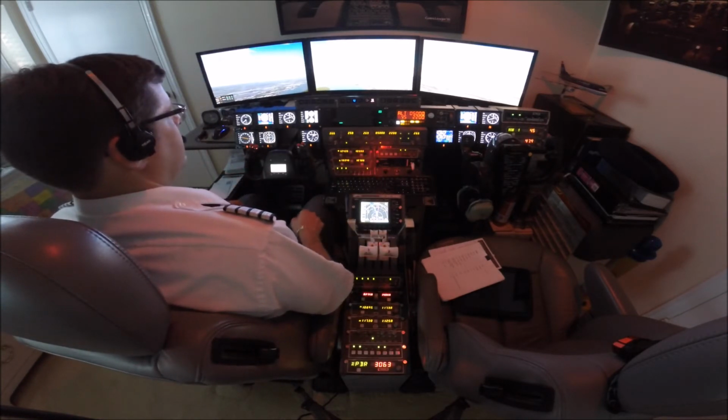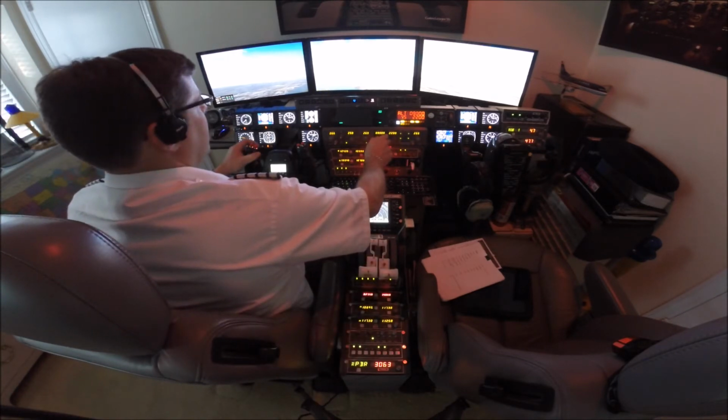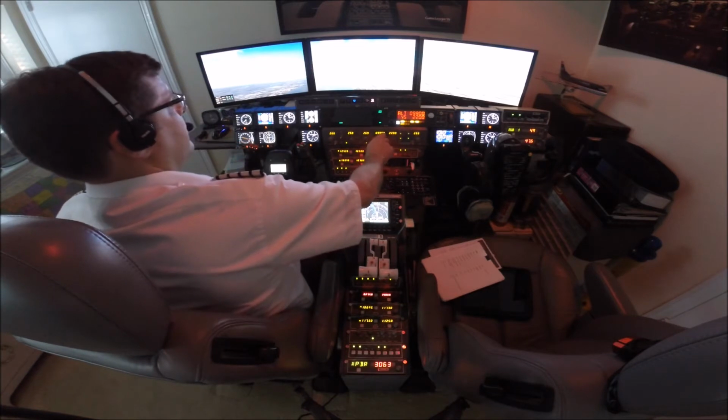Gulfstream 48 Sierra, radar contact, climb maintain 10,000. Climb maintain 10,000, 480 Sierra.